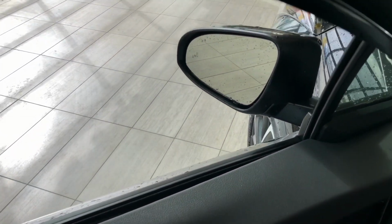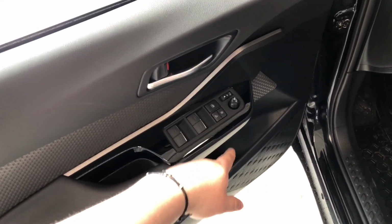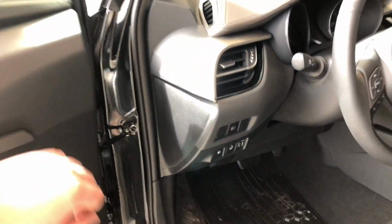If we take a look in the side mirror first, you can see you do have a blind spot monitoring system. Inside the door here, you'll find your power windows, locks, power adjustable side mirrors. You have a little bit of storage space on the bottom of the door as well. You'll also find your heated steering wheel right next to the door there.